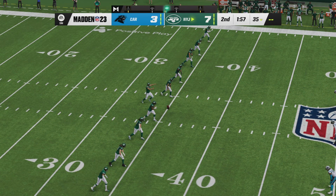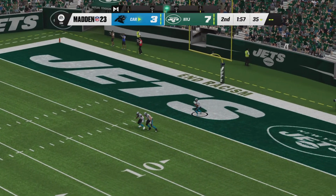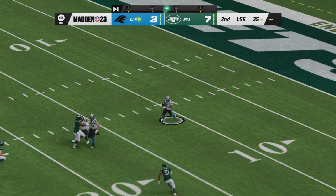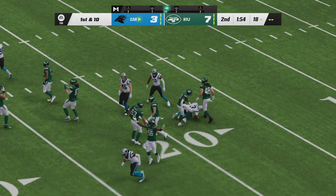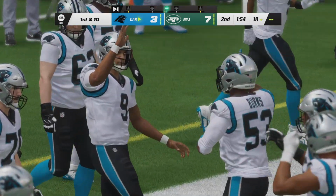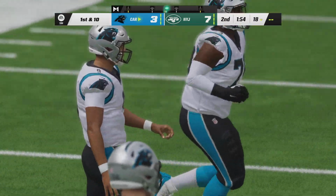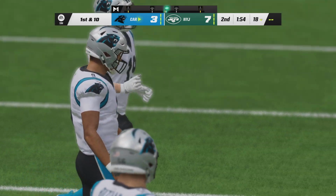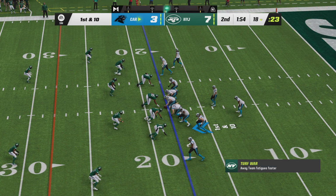Zuerlein will kick it away. And here comes a return from just beyond the goal line. And he'll be brought down shy of the 20, so the decision to bring it out of the end zone, not a good one. The Panthers coming back out onto the field for their second drive. And a methodical drive last time, but they couldn't get that knockout blow. They had to settle for 3.